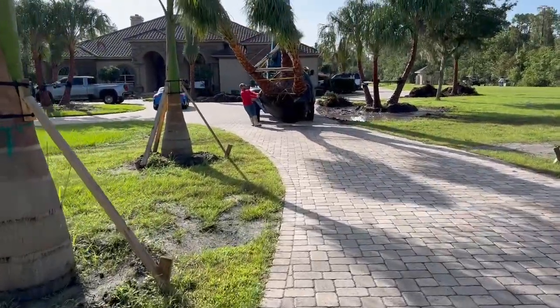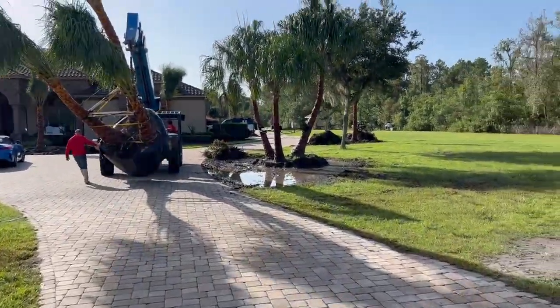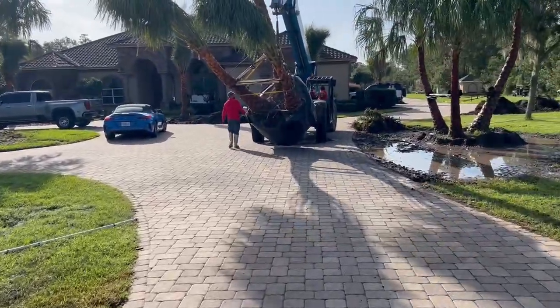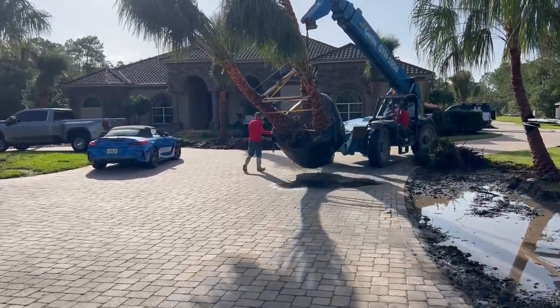They love these triple ribbon palms, so they're going to end up with 6 of them. 4 of them are already in. There's one right there, another one over there, and then the one on the machine is the 5th, and we've already got the 6th back there.